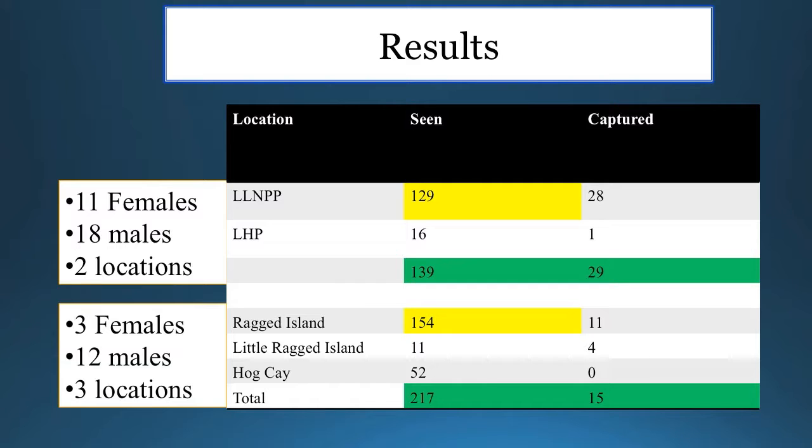When I went to Ragged Island, I had 154 sightings, and that's inclusive of the entire island, which I walked, and the cemetery, which I surveyed for those 11 days. I only captured 11 individuals at that site, and on Little Ragged Island, I captured 4 and had 11 sightings.